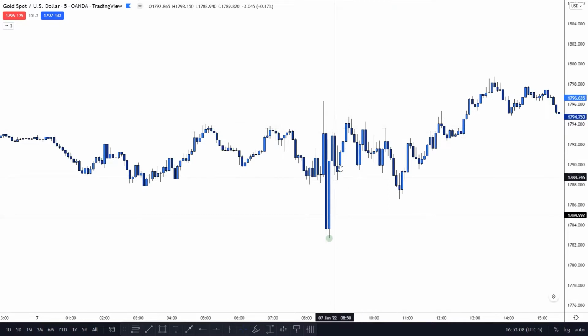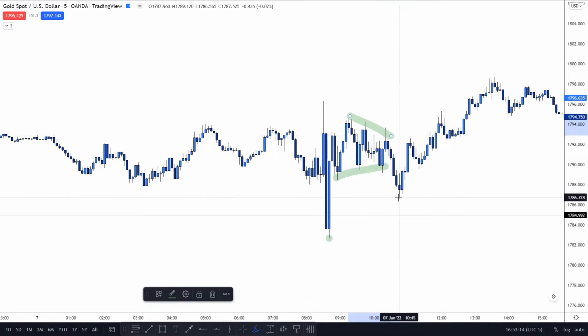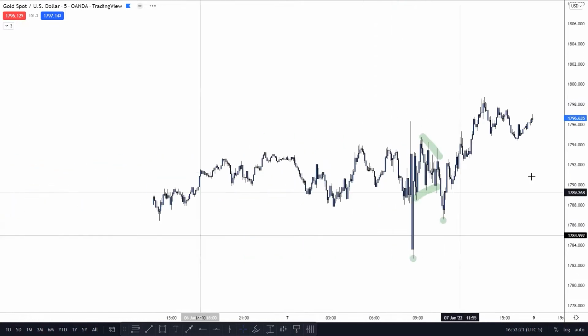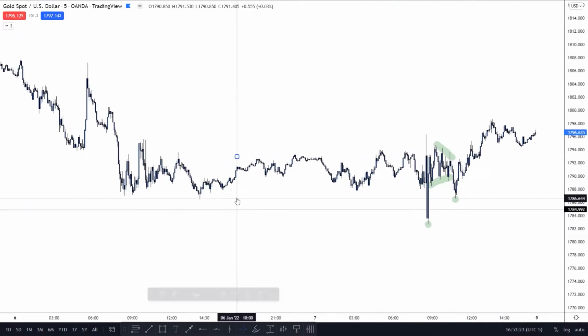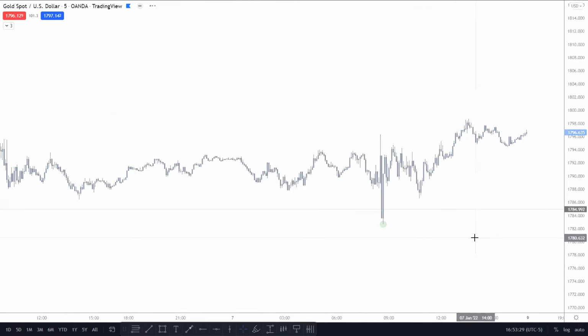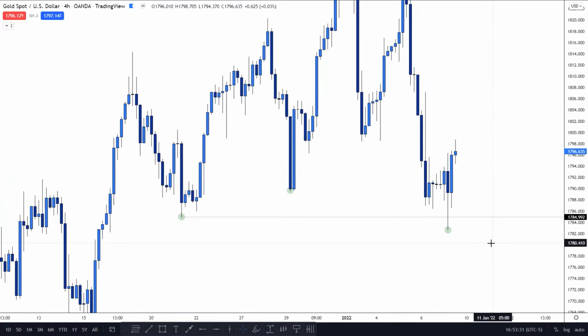Here, let me draw this out. Make this pattern. We dip down, grab some orders, we push up. So the technicals mixed in with the fundamentals, right? And the fundamentals were bad for the US dollar, which would make gold rise.